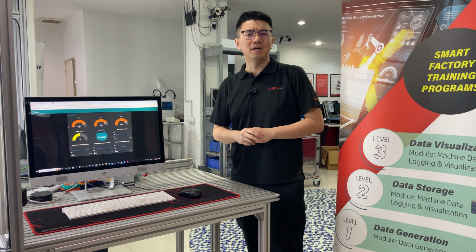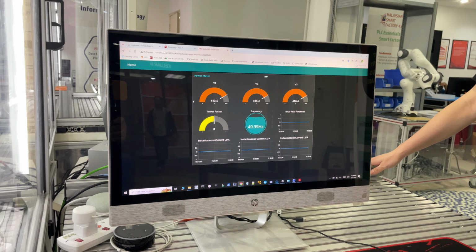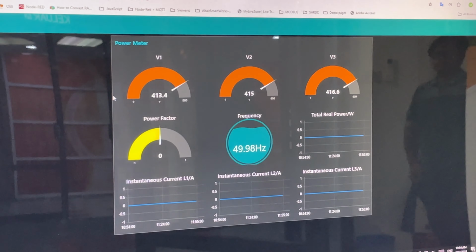Now we are at level 1. You see the smart meter in real time. Now the smart meter is still running at level 1. We are now in level 4 of SHRDC. So right here, I can show you a dashboard that displays the live reading from the smart meter at level 1.